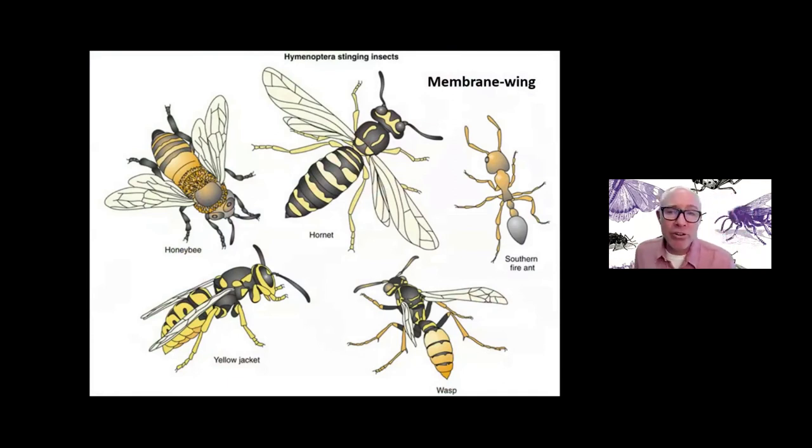Now we're getting a little bit further evolved, further developed, and the social structure has become very well entrenched in many different groups of the Hymenoptera, the membrane-winged insects. So all of these are related to each other. They have these membranous wings, and of course, they include the stinging insects. These are ones that, especially those that live in colonies, will defend that colony. And they have special repurposed reproductive structures that they can use to defend their colonies.